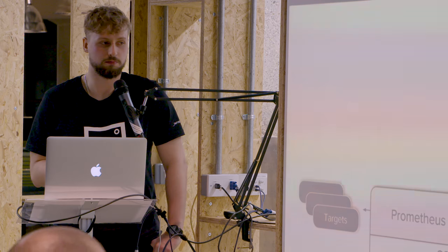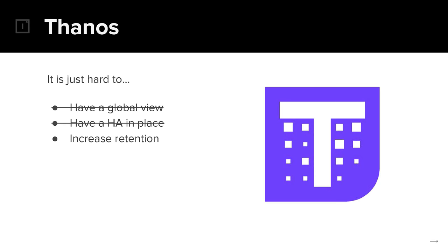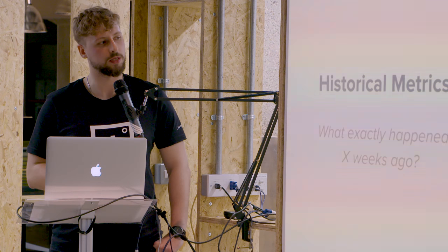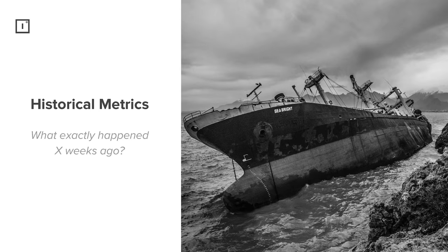Thanks to that, you can more reliably store the data. And one more thing about it: at that point, you can run all of it without any additional stuff. This already fixes global view and availability, so you can just grab it at that point and run it to fix these use cases. Fabian is going to talk more about how you can also fix the last thing, which is long retention.